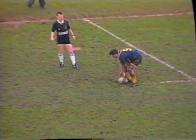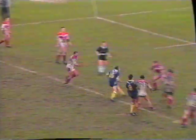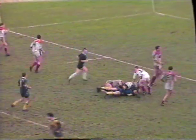So Leeds now will try and put pressure on Old Kingston and get this try that could seal the victory here this afternoon. Just 12 points to 10 at the moment. Leeds in the lead. Mike O'Neill is going for the line. 5 metres short. Great tackling from Rovers. Leeds now.